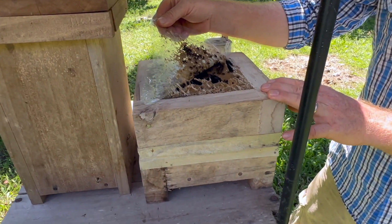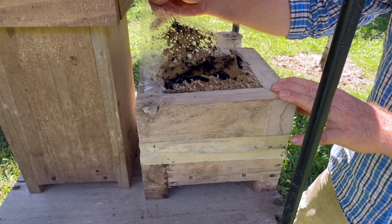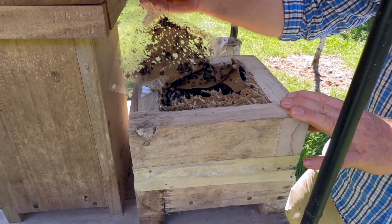Another stingless bee? Yes. And I can't remember the name of this. I asked a little late. You're already peeling it back. Are they stingless? Yeah.